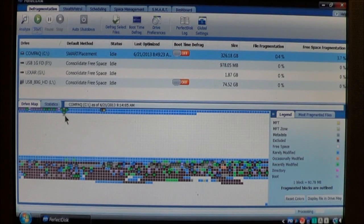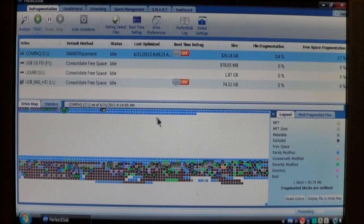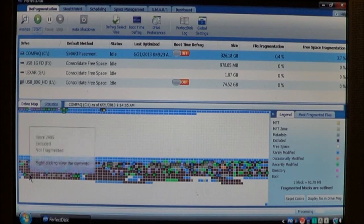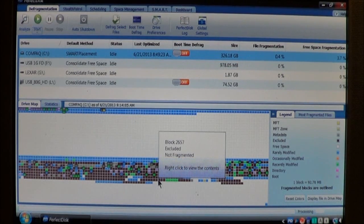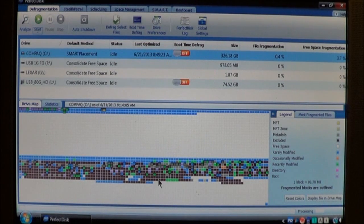And anything that has a black outline, like you see here, that's metadata, and that should be down here. But any block you see up here that's got a black surrounding perimeter on it means that it's fragmented. And you can select any block and it will tell you a brief description of what that is. Now, when it says that it's excluded, that means that during normal operations, Perfect Disk cannot move it. But I'll show you how it moves them later.